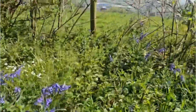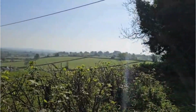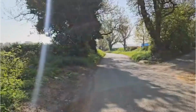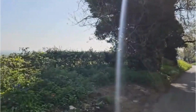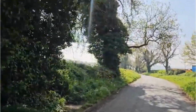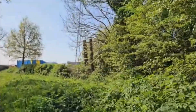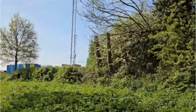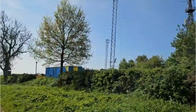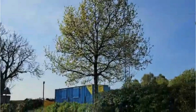Bluebells dotted around. I don't particularly enjoy walking this area. It's one of the rolling hills, which are not too bad. Someone up there doing some work on his radio mast.